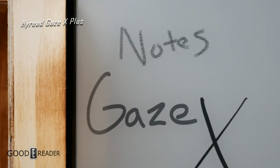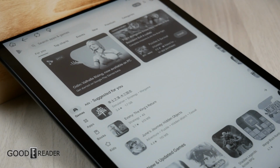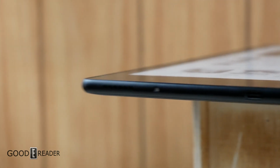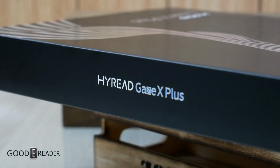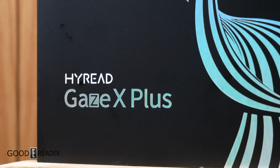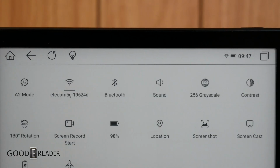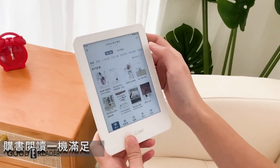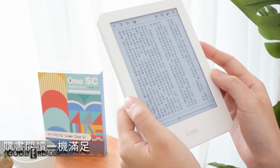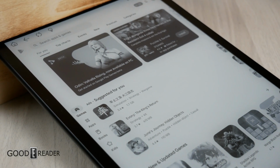Highread again? Yes, this is the third review this month from a huge box of samples they gave us. This is the Gaze X Plus, a 10.3-inch note-taking device, but how does it fare? Well, not entirely well. It's slow and sluggish, much like the rest of their lineup. They're using a shell from many years ago that Boyu used to use from Jezatech, and it's not exactly on the cheap side, towering over $500 USD for a device that really has no wow factor. Although Highread started out strong with the Gaze 1 SC Color at the start of the year, these subsequent releases of devices have been all over the place, lacking identity, and not really that good. They definitely need to go back to the drawing board on these.